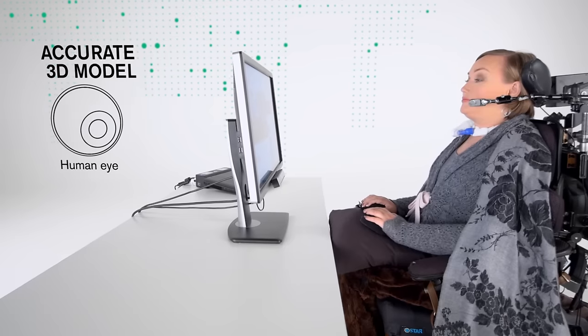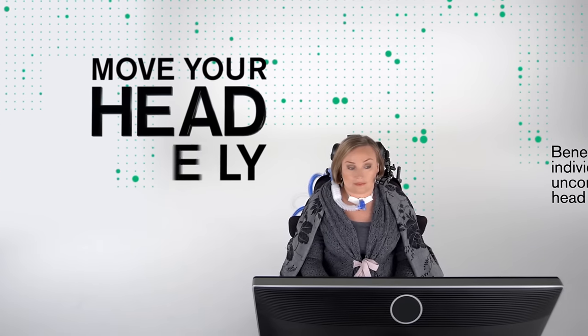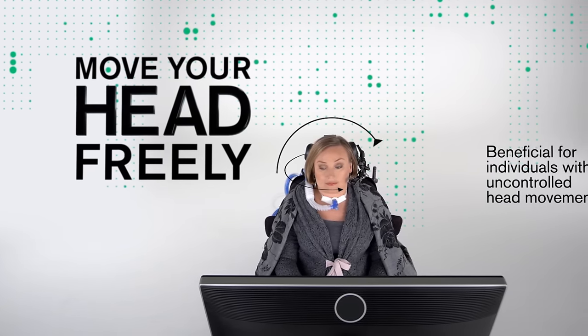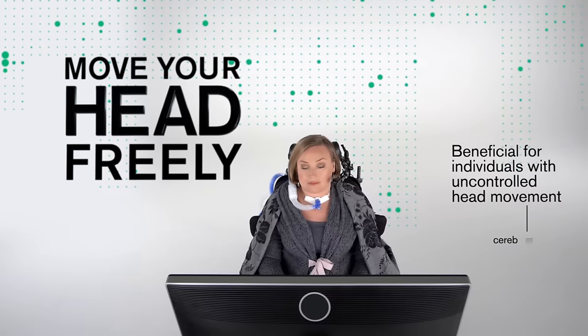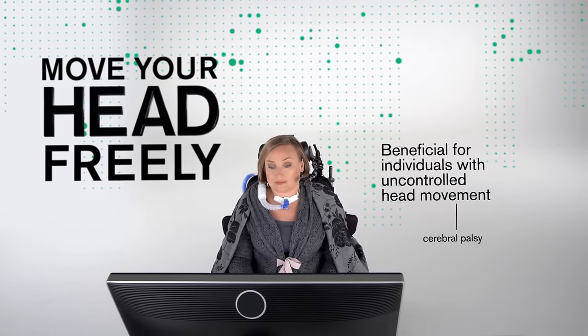With this model, you don't need to keep your head still when using a Tobii eye tracker. In fact, you can move your head freely without any significant loss of precision or accuracy. This is particularly beneficial for individuals with uncontrolled head movement, such as those with cerebral palsy.